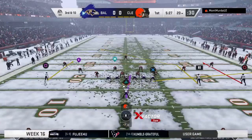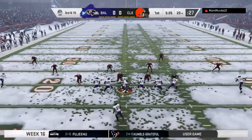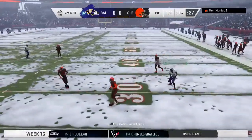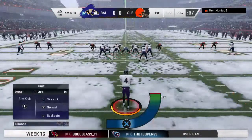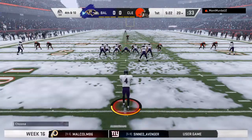So now an early 3rd and 10 here on their opening drive. To throw is Jackson. Oh, he almost picked it. Nearly a turnover there on their opening drive. And that's a throw he'd like to have back. Now 4th down. So the defense able to get off the field here on 3rd down.